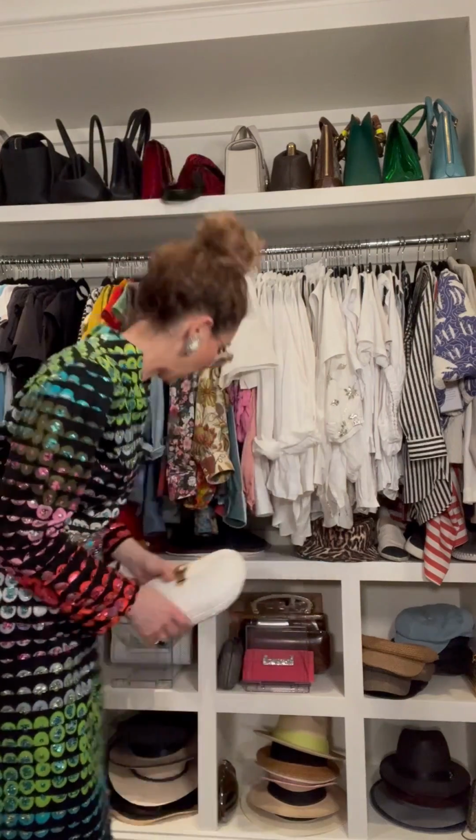In terms of the bag, let's see. White wicker? No, too casual. New magazine bags? No, different era. I think this vintage Judith Leiber, right? Clean, chic. You know why? It's the structure of the diamante against the pixels.